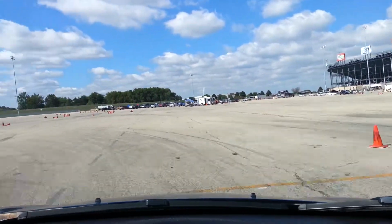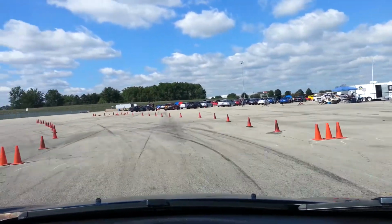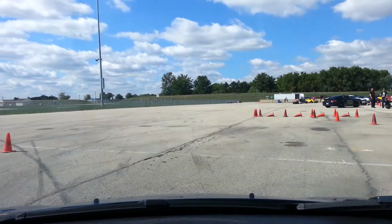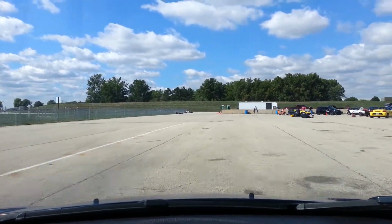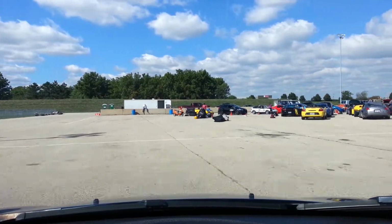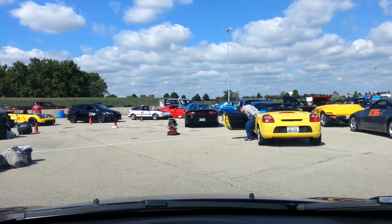Josh Sandberg currently third spot in the STF class with his Ford Party Focus. Is in with a 60.079, so that's not an improvement over his first run, so he's still in third position.